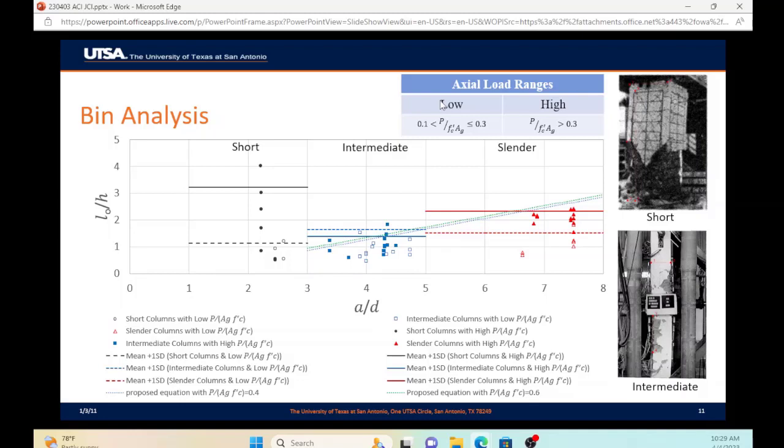But when you look at the solid lines, the blue line and the solid red line and solid black line, a different story begins to emerge. First of all, for the black line in the short columns, it seems to be telling that the dots are all over the place and that you're better off confining over the entire length of the column. When you look at intermediate and slender columns, I think there comes a picture that says there is an increasing length with axial load and span to depth ratio.